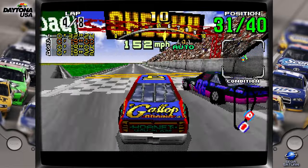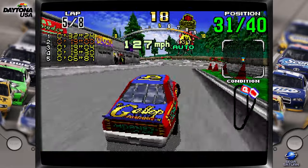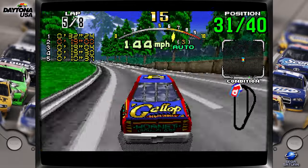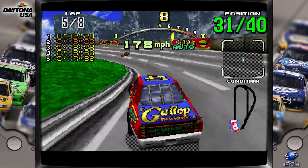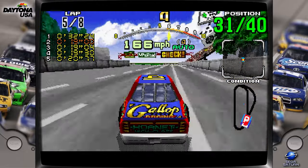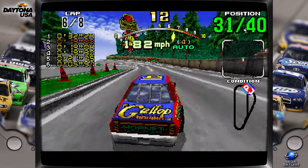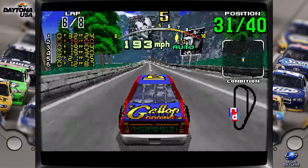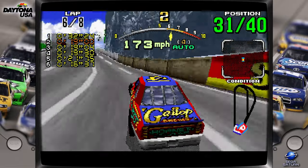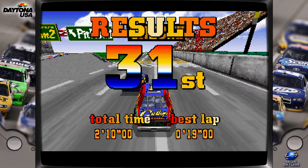What place am I at? 31st? Oh boy, I'm in trouble now. Let's get this guy and then we'll haul. Oh, I got him? No. So sorry. 30 first. That's Daytona, USA.